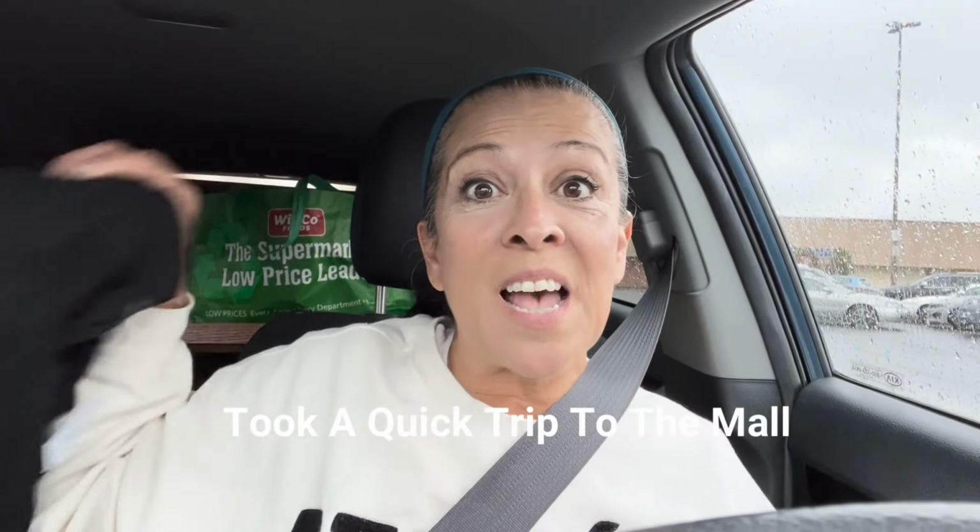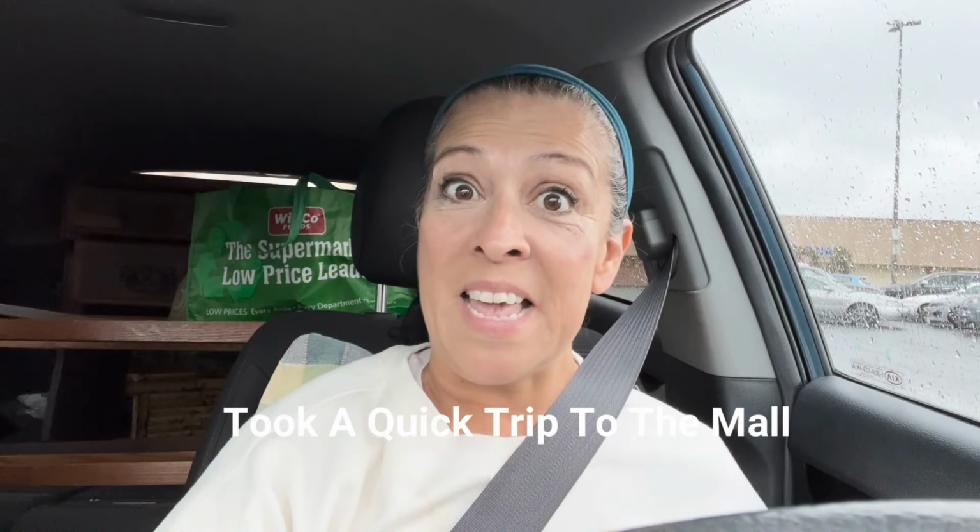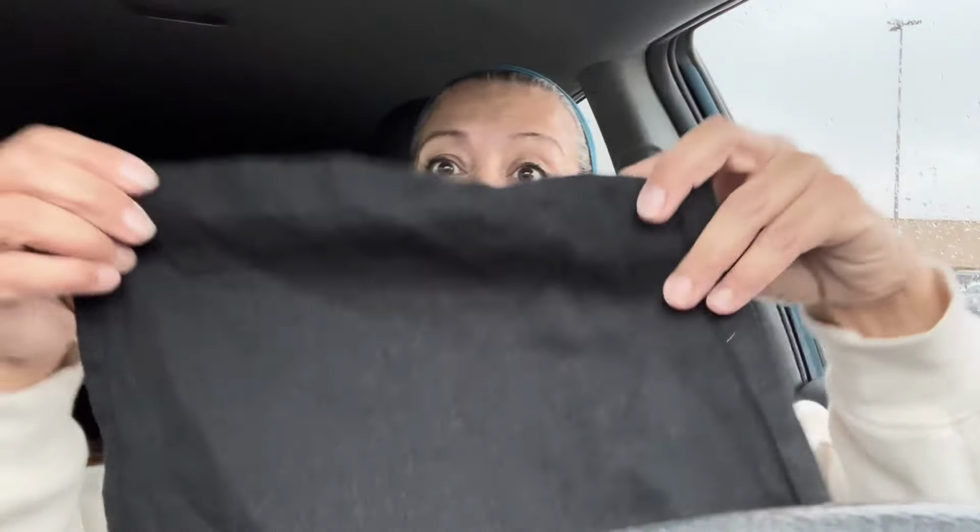So I'm so excited. I found my linen pants. I had a very particular style I wanted. I wanted them to be linen, and I wanted them to be really wide-legged. So these are super wide-legged. I have been hunting for linen pants, and I was not having any luck at any of the thrift stores.